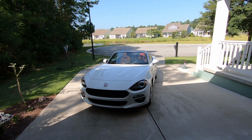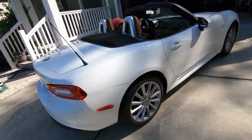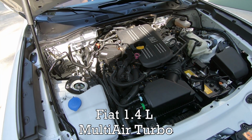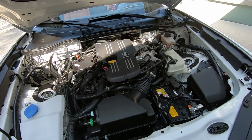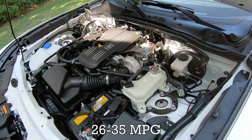So let's just take a quick look around the car. So we're hoping that since most of the car is made by Mazda on the same plant as the Miata, that there'll be better reliability with this car than with the usual Fiat. Take a look at this engine. This engine was designed and built in Italy. Take a look. This is a 1.4 liter turbo engine designed and built in Italy. It gets close to 170 horsepower and is pretty efficient on fuel also.